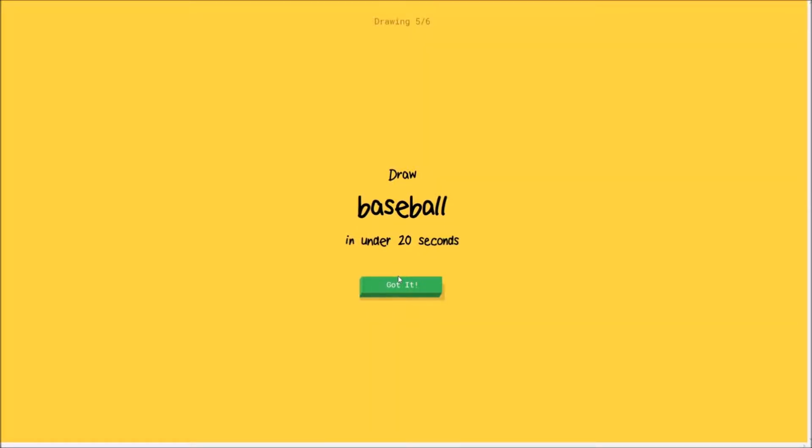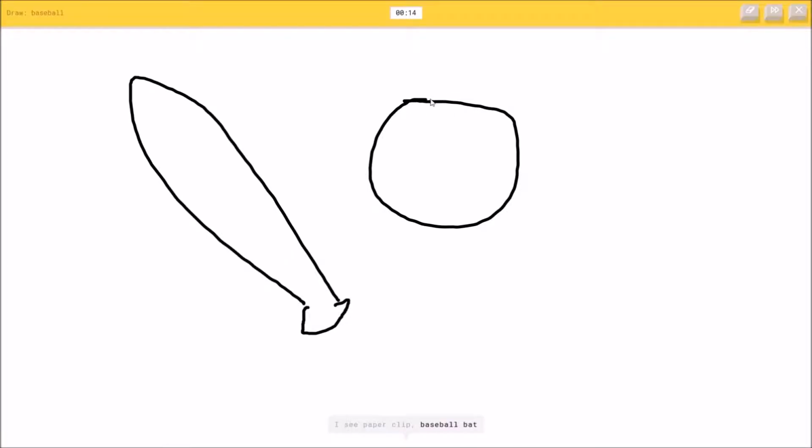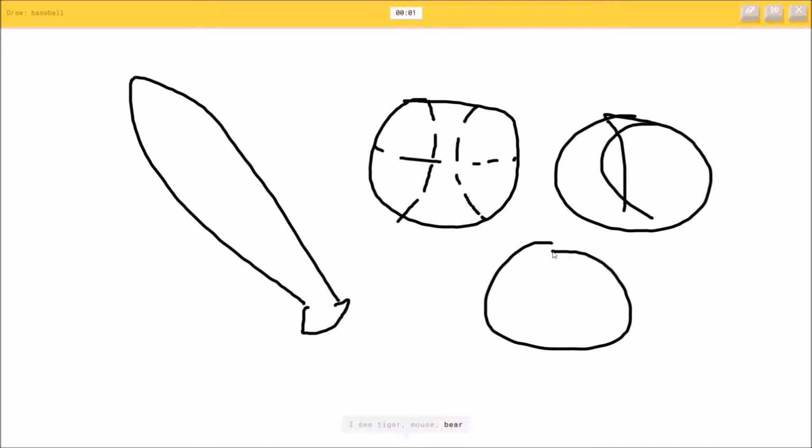Okay, draw baseball. I see paper clip. Or baseball bat. Or stethoscope. I see raccoon. This is a baseball. It's a baseball. It's a ball. I don't know what a baseball looks like. Am I drawing a basketball? Sorry, I couldn't guess it.